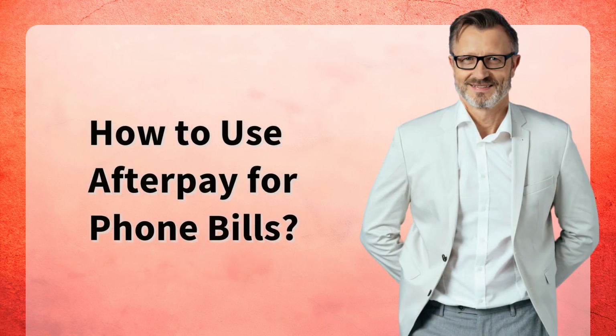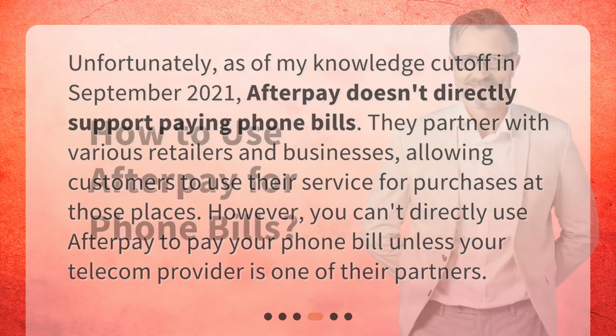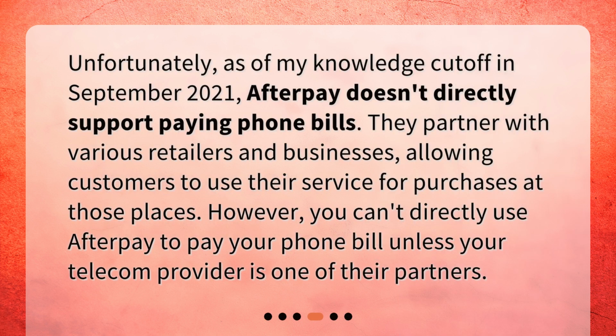How to use Afterpay for phone bills? Unfortunately, as of my knowledge cutoff in September 2021, Afterpay doesn't directly support paying phone bills. They partner with various retailers and businesses, allowing customers to use their service for purchases at those places. However, you can't directly use Afterpay to pay your phone bill unless your telecom provider is one of their partners.